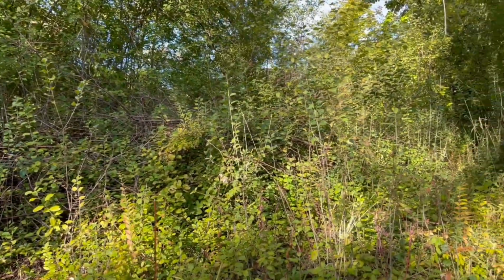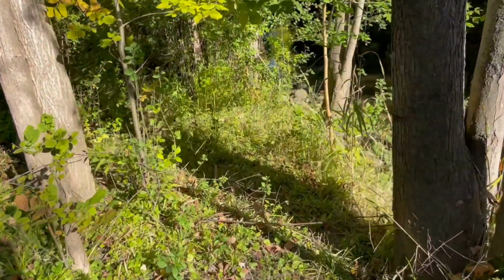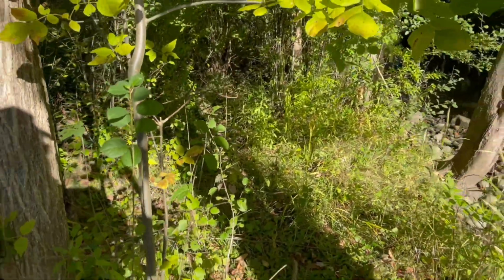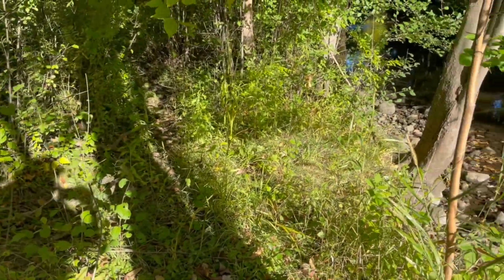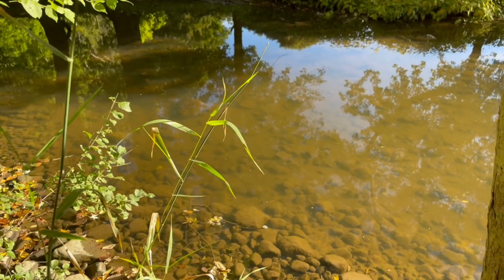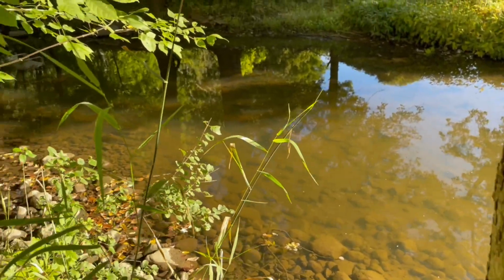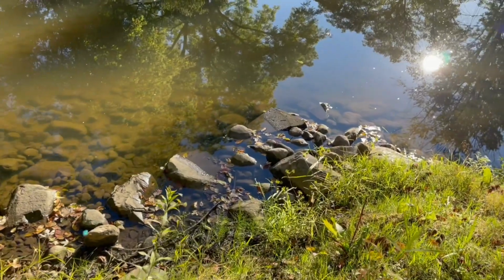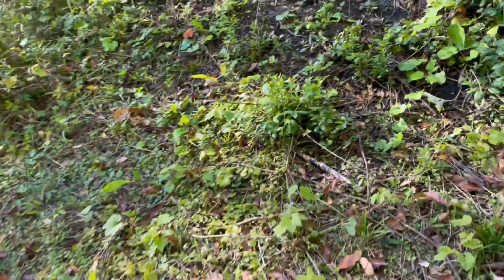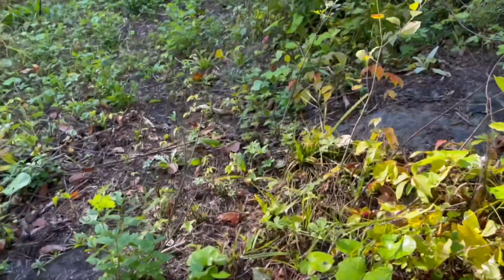Got little trails here, game trails where the deer walk through. See right there. Don't see any fish here this morning, but I definitely have. Let's get back up. I need to get back up there and eat my breakfast before it gets cold. I cheated and stopped and grabbed something.